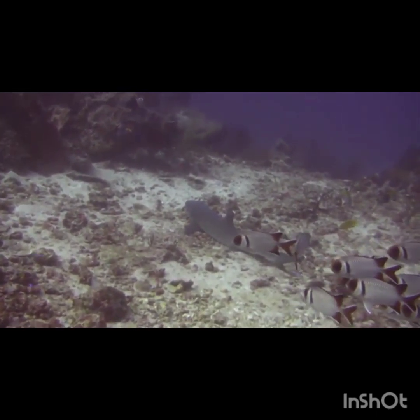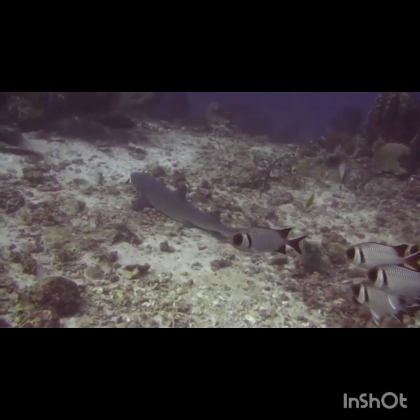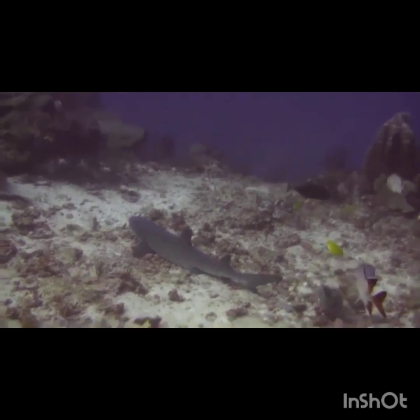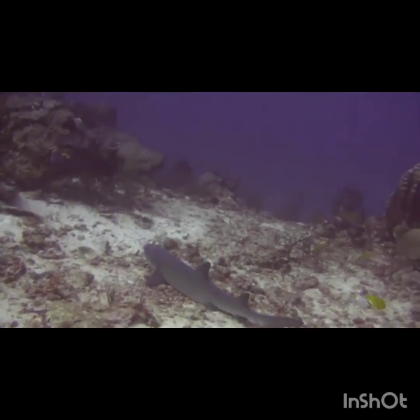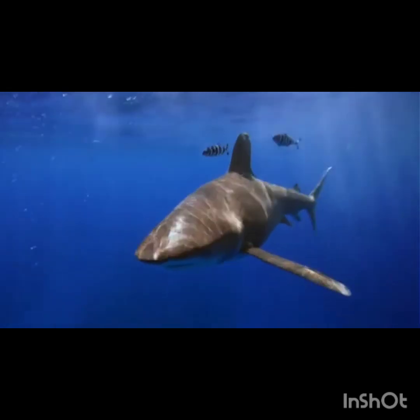The bigger oceanic whitetips produce about a dozen pups per litter after a year-long gestation period. Smaller whitetip reef sharks have litters of about 1 to 5 pups, and their gestation period lasts a little over 5 months. Both oceanic whitetips and whitetip reef sharks are estimated to live up to 20 years or more in the wild.